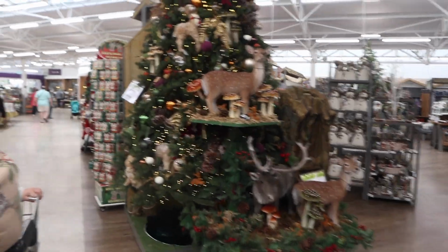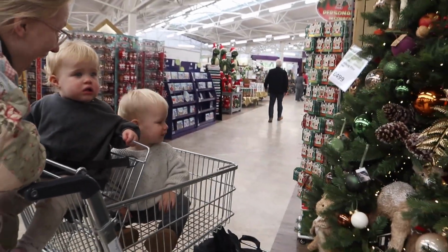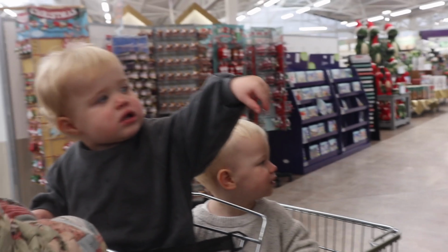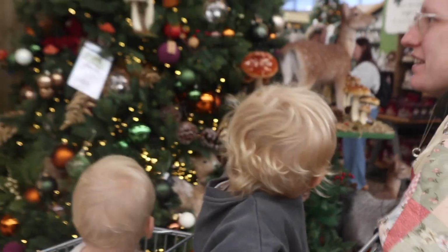So we came to the garden centre and I'm not going to lie, I'm getting very excited about Christmas, and the garden centres are starting to fill their shelves with lights and all sorts of twinkly things, and the babies are also starting to get a little bit excited as they see new bits and bobs come out.